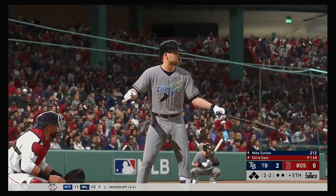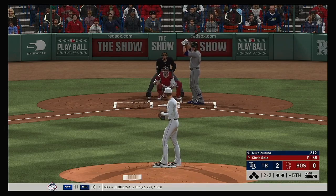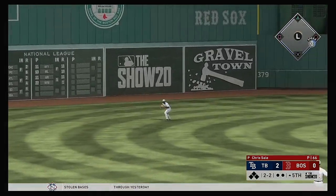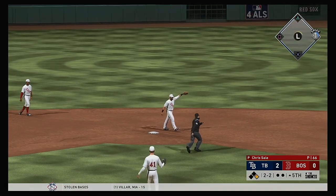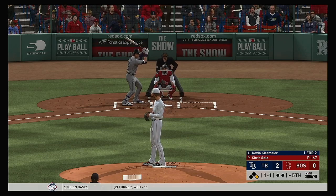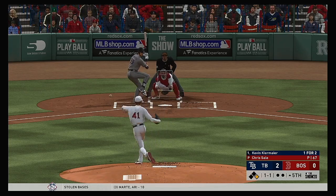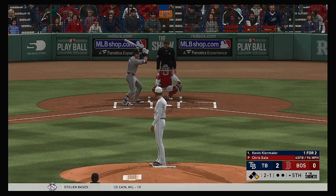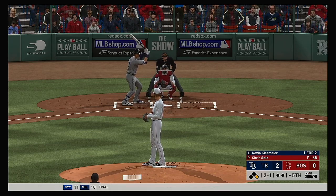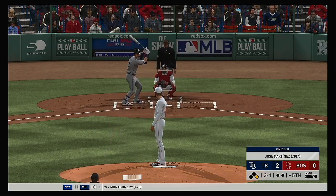So here's Mike Zunino. He drew a base on balls his first time up. The 2-2. The bouncer to the left side, and that's through for a hit. Up next for Tampa Bay, the center fielder, KIERMAIER. Standing in now, KIERMAIER. 2-1 to the Rays leadoff batter. 1 strike. And he misses low here, so the count goes to 3-1.